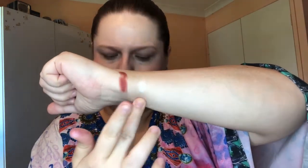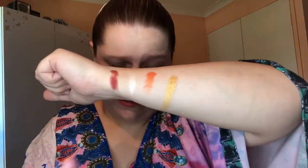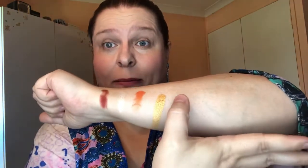Okay, next up we have another Sante. This is by the Sunshine Collection. That is what it looks like. Very nice. Doesn't say what the shades are. That one's not bad. That one's quite pretty. Again, very nice. Oh wow, look at that. That is not bad for a $1 palette.